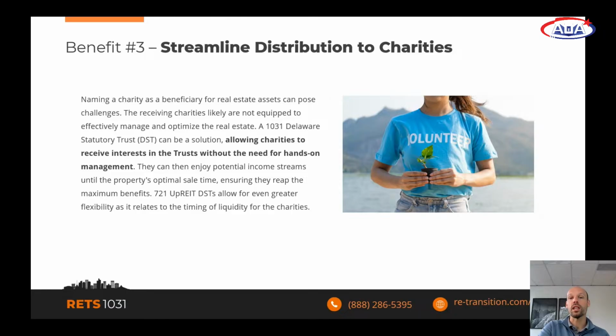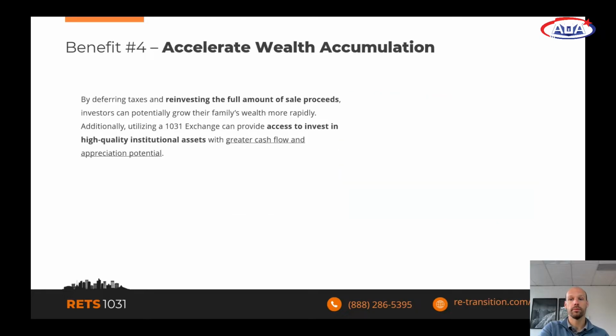In fact, you can even use a particular subcategory of DSTs that we've spoken about in previous AOA webinars that are referred to as 721 UPREITs, where the DST property is absorbed by a large real estate investment trust, in which case the ownership in the DST converts to shares in the REIT, which is liquid for the nonprofit, so that they can sell those shares when the time is right for them.